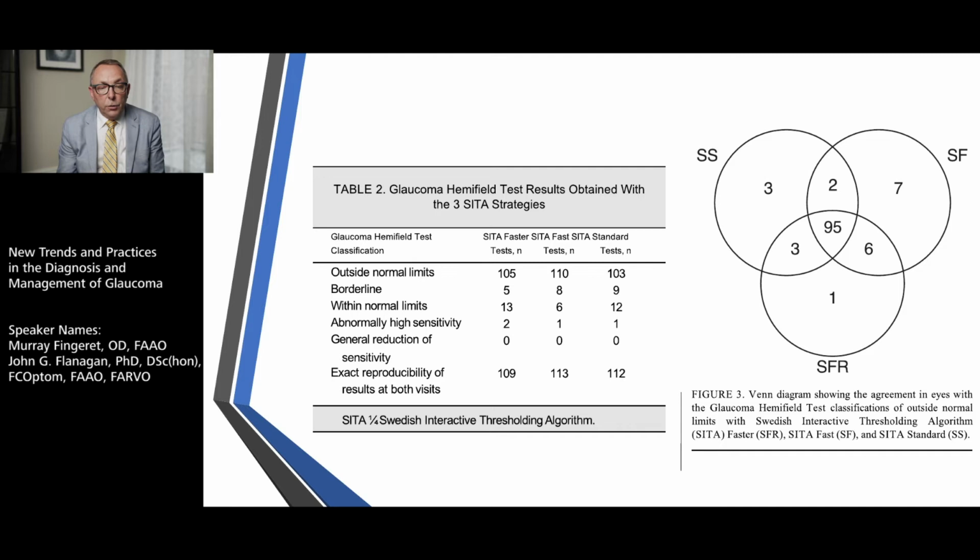Somewhat of a comfort, you can also see that each of the tests classifies the visual fields in a similar way, gives a similar level of defect, and certainly is really no different than the sort of performance that we see if we were comparing SITA Standard to SITA Standard or SITA Fast to SITA Fast.